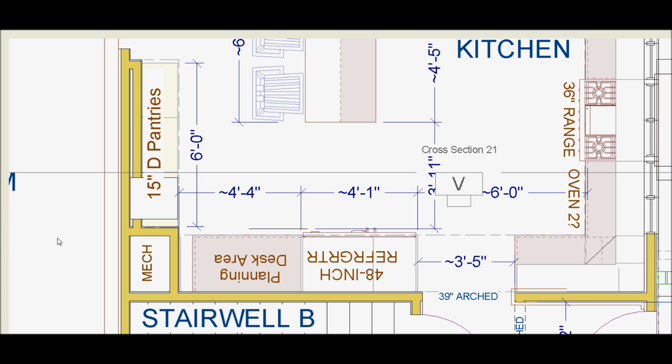Finally, just a little bit more to think about before the next time I communicate or we get back together: let's talk about this region through here, because in your email you had mentioned the planning desk, etc. First of all, I want to make sure that you have enough storage in this kitchen. Whether you need all of these pantries, we don't know that, but there will probably be enough cabinetry, but you don't want to get short on that. So for the moment, I'm putting the planning desk here.